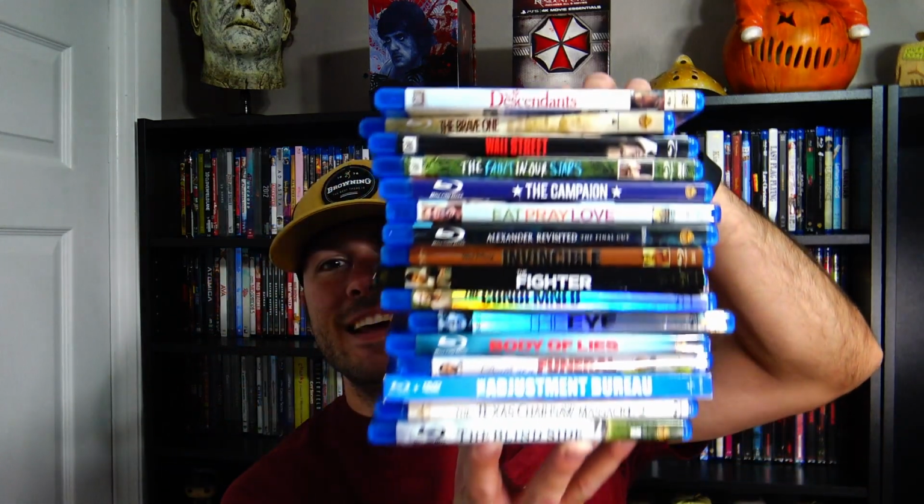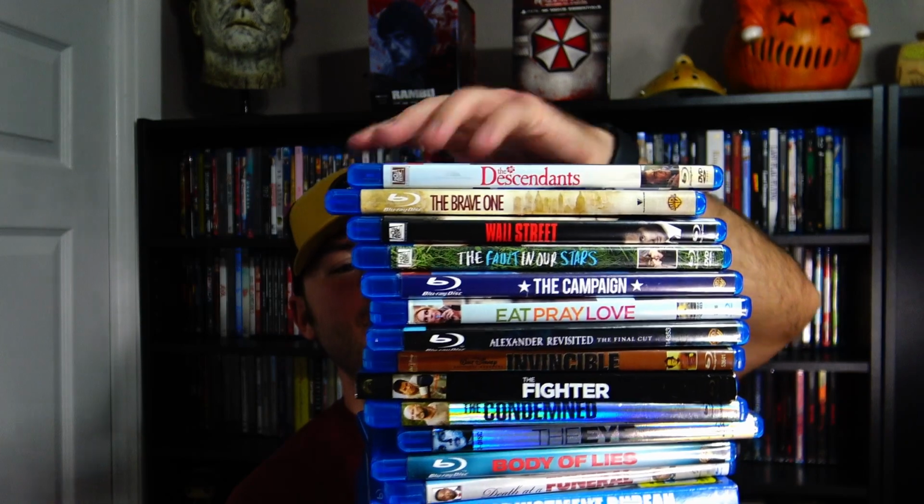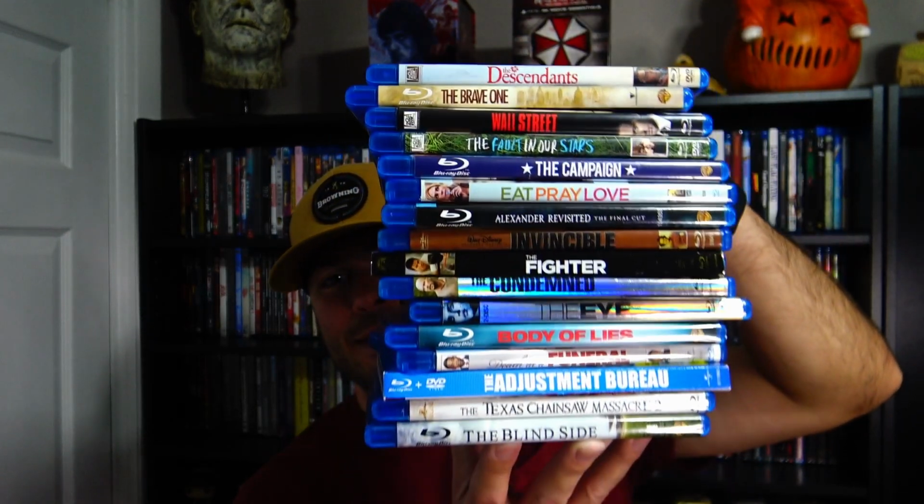Let's pick this stack up and show y'all what I got. Yeah, I think that's a pretty good stack. Clearance. I'm going to have to go there more often. And if you have a Half Price Books close to you, I recommend you do the same.